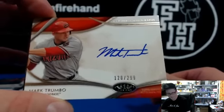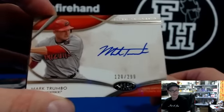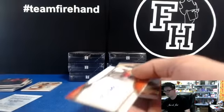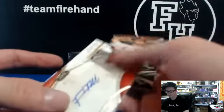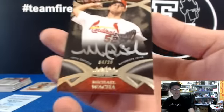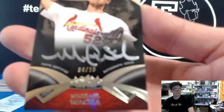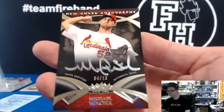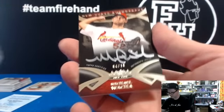George Pease, his D-backs. And Michael Wacha, numbered to 10, silver ink for the Cardinals. And Big Veezy. Big Veezy having some success with the Tier 1 in here today. 4 out of 10.